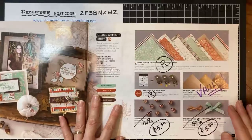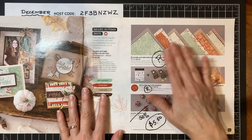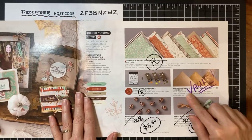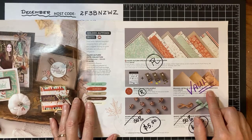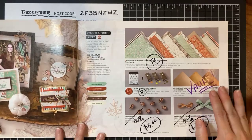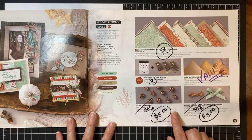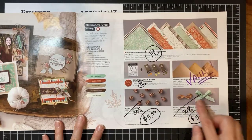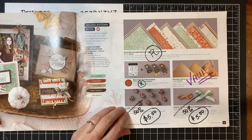Okay, so now some of the fall things. Oh, I love this autumn specialty paper, this Gilded Autumn. It's retiring. But I was super happy to see that the brushed metallic will be going into the vault and coming back in next year's holiday mini. The cute little acorn trinkets in copper are going to be 50% off. And the basket weave and metallic ribbon combo pack also 50% off.